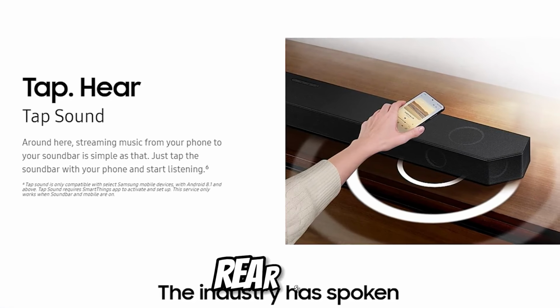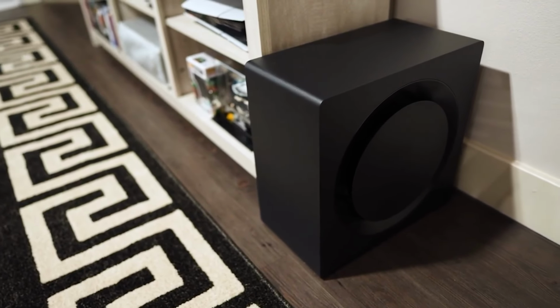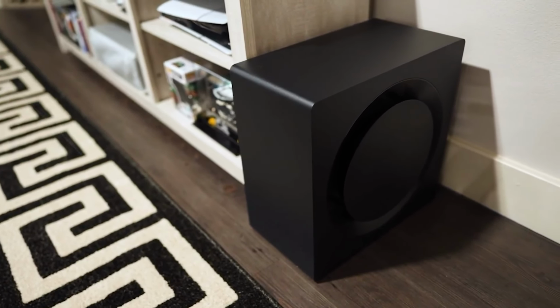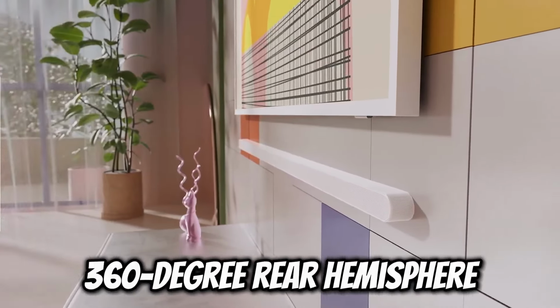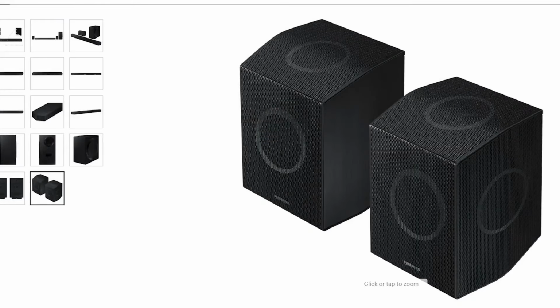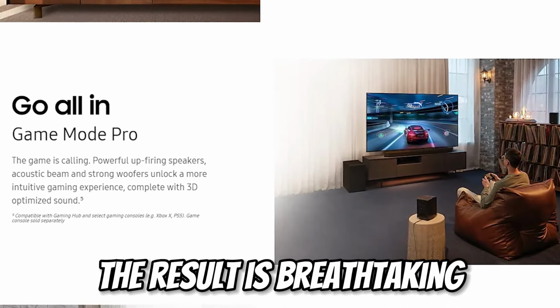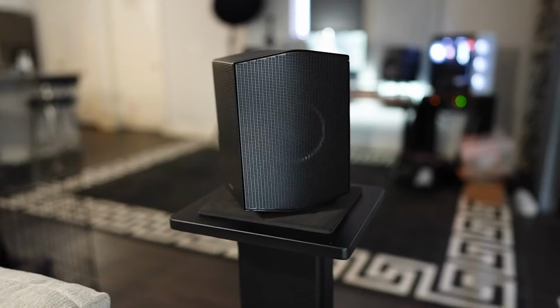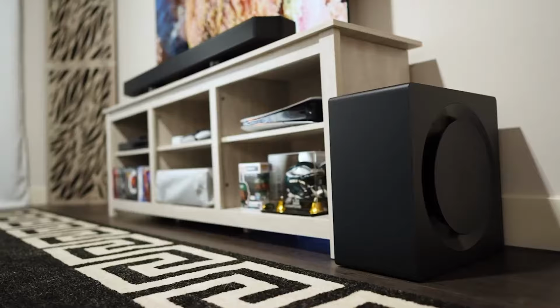But the real magic is the rear speaker system. Each rear module includes a rear-facing driver, a side-firing driver, and an upward-firing Atmos driver. This creates a 360-degree rear hemisphere, turning your back wall into a fully immersive sound field. Instead of hearing surround effects from a speaker, you hear them from the environment, like the room has no boundaries. The result is breathtaking. Atmos movies feel bigger, deeper, and more dramatic than any mid-range soundbar can produce.